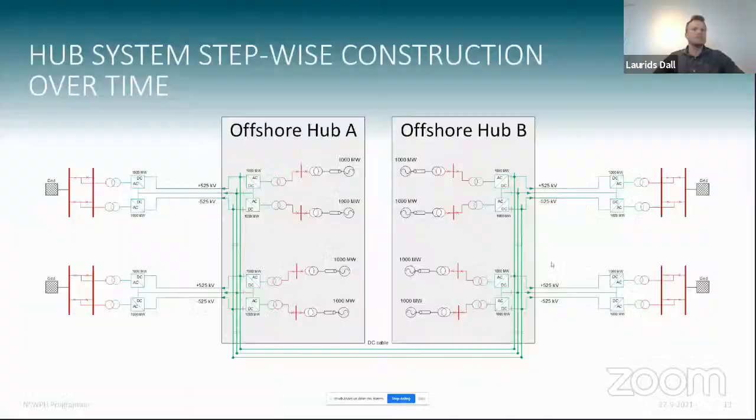Now, if we want to consider that our goal is to achieve something like this, where we can connect different offshore hubs. You see here an offshore A and an offshore B. And here you have 8 gigawatts of wind at different sites. And then this is interconnected to different points of the European system. Now here I'm showing it in a multi-DC system.